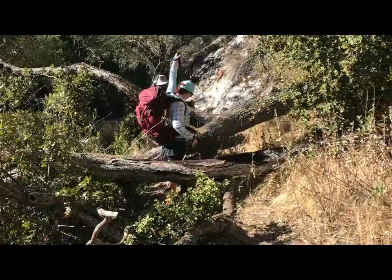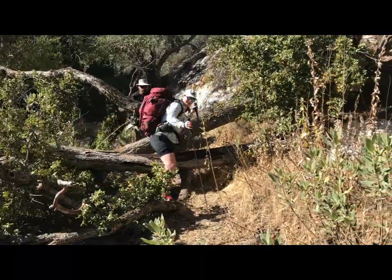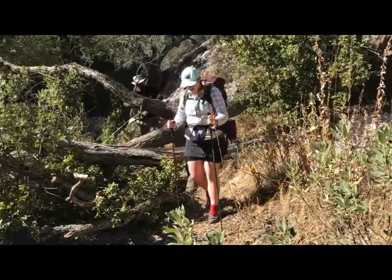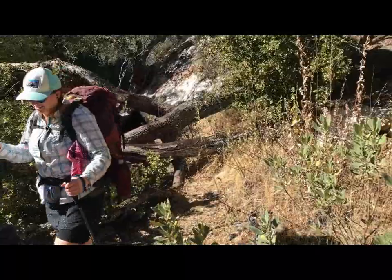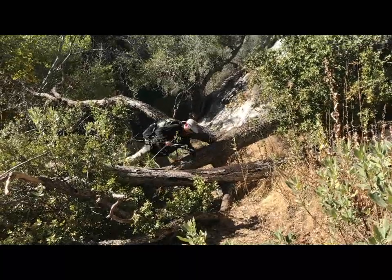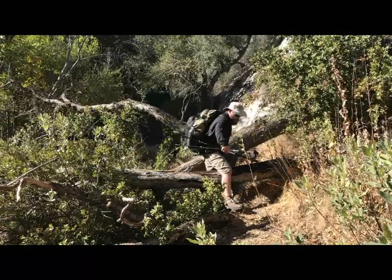Guys ready? Giddy up. Let's go. Adventure hiking. I went up and over, they were smarter. I made that look easy. A lot of down trees, both living and dead.